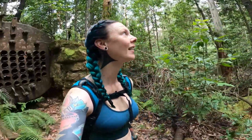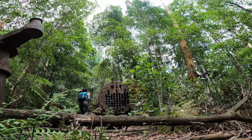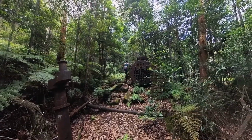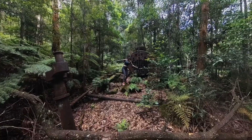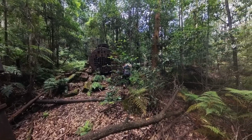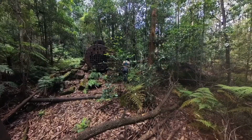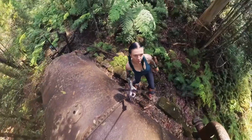Before us lie the remains of the former Faulconbridge Sawmill, a testament to the early exploration and exploitation of the Blue Mountains' natural resources by European settlers. This mill was situated on the gully floor beside an unnamed creek. Its primary purpose? Furniture, but ultimately it ended up cutting sleepers for the railway.